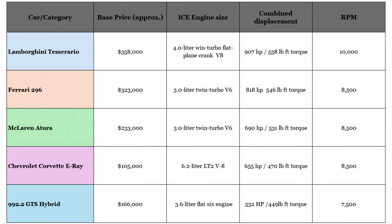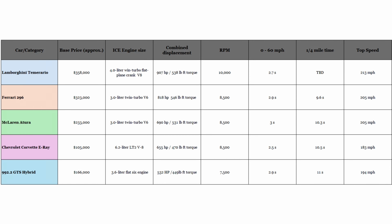So with all of that being said, let's say you had the money to buy one of these cars. You had the choice of the Lamborghini Temerario, the Ferrari 296, the McLaren Artura, the Chevy E-Ray, or the Porsche 911 992.2 GTS Hybrid. Which one would you pick if you had the money?